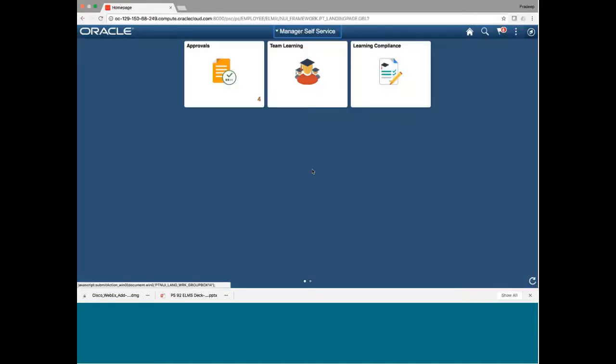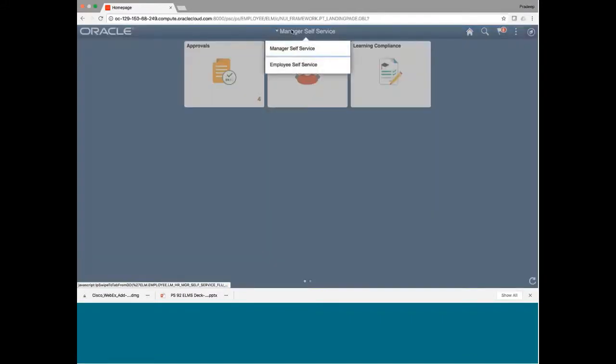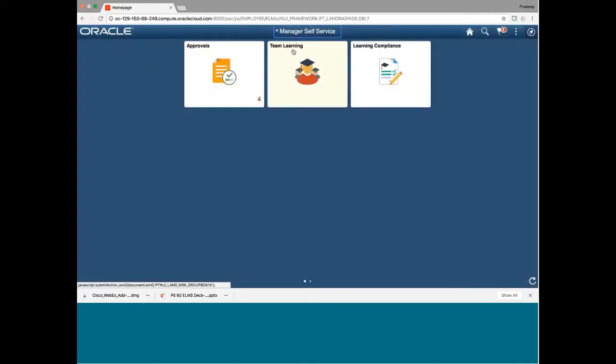So this is the manager self-service home page. On the home page, a manager can have both accesses, employee self-service as well as manager self-service. I want to show you the manager self-service access. There are 3 tiles. These are the 3 delivered tiles a manager has. If you want to add new tiles, you can add them, and if you want to remove them, you can. The first tile is approvals. This is a workflow tile. All the pending approvals will be displayed here for the managers.